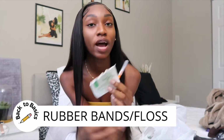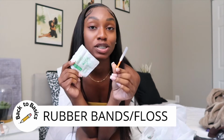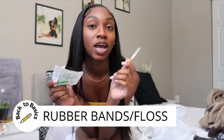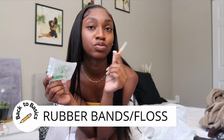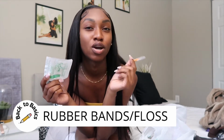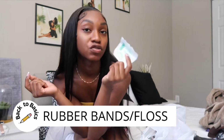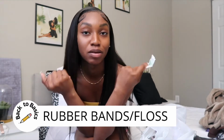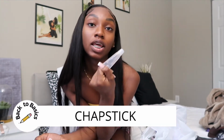If you do have braces, you will know that you need your rubber bands and your braces floss. So I do keep these with me just in case I need to floss my teeth real quick. This is an interdental floss. You can find this anywhere, Dollar Tree, Walmart, Walgreens, any pharmacy type store. And I get this from an orthodontist, and these are the rubber bands to keep my braces intact. Another necessity that I keep is a good chapstick or a good lip gloss.